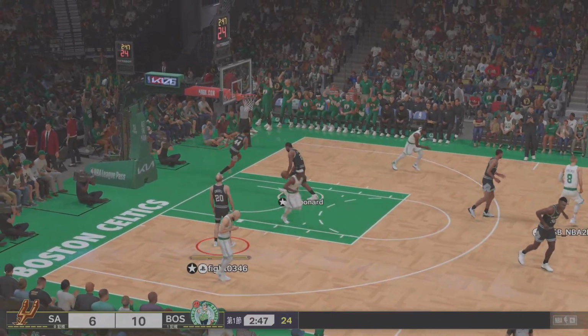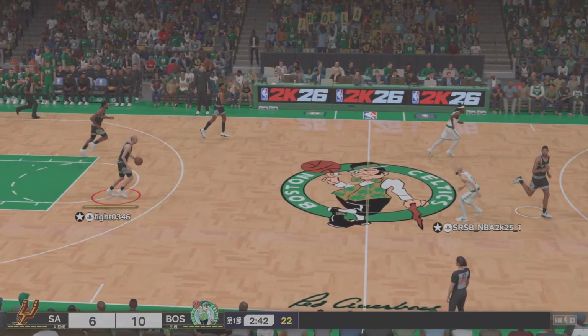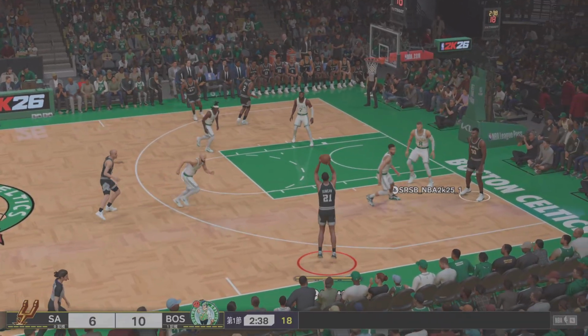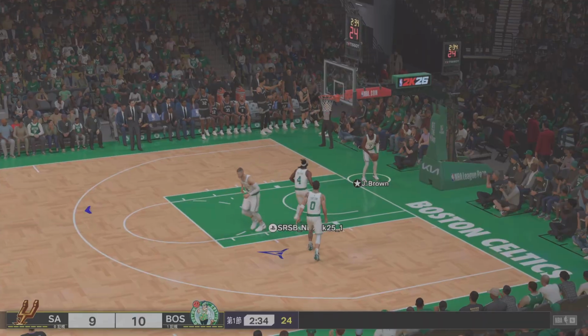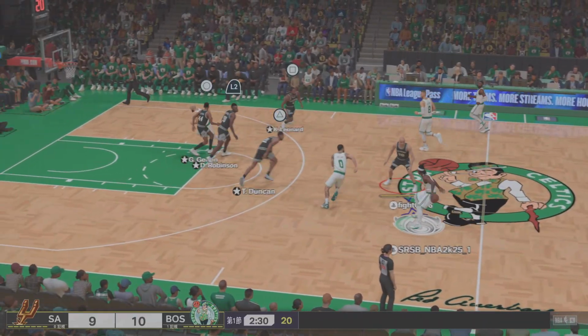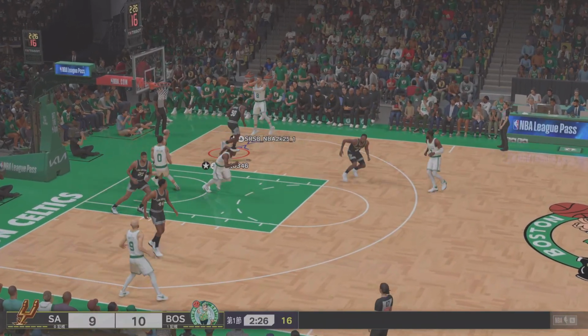Finished off the break. And that's about length. It's about awareness. It's about anticipation. Porzingis able to kickstart the break. Pass to Duncan. Gets the 3 to fall. Give him 8. Well, more and more you see big men working on the outside shot, and this guy has one of the better ones in the league.